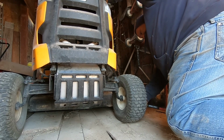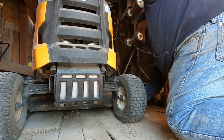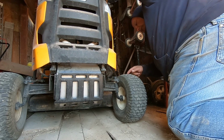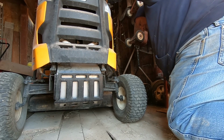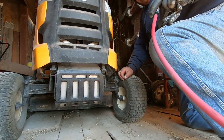It belonged to my stepdad, and I think he'd run it over something. In fact, I can see what looks like a hole right there. I just happened to notice it in the top of that lug. So, yeah, there's probably a few holes or cracks in there.